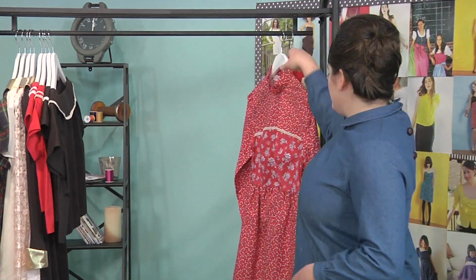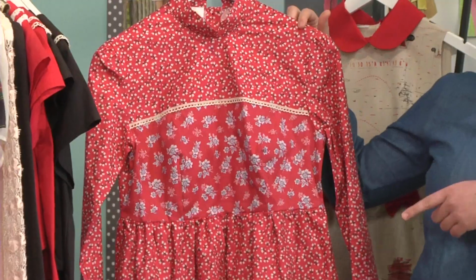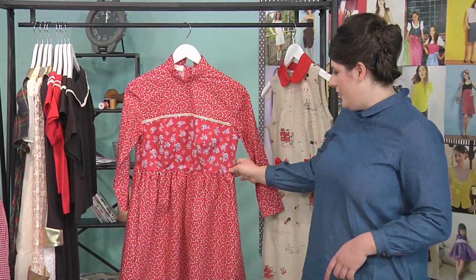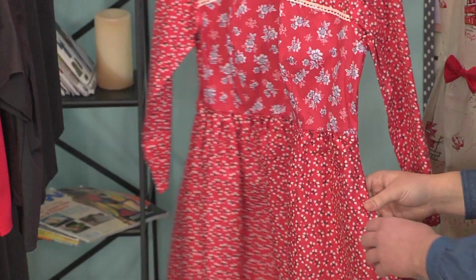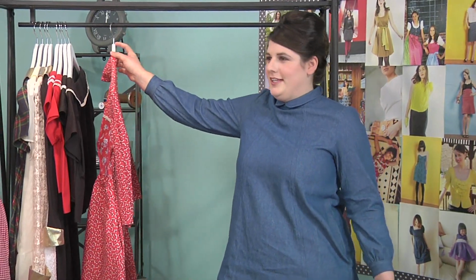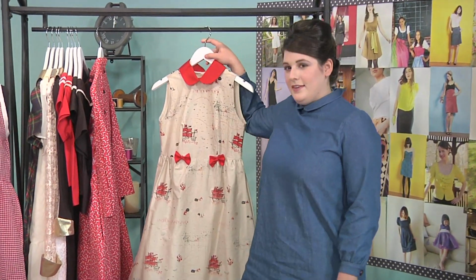Now moving on to this pattern, I made it from the same one as those shift dresses, except I took in the waist a little bit so it's fitted and really feminine-like. And then I added gathering and also pockets. Actually, all of my dresses have pockets because since it's for the modern woman, you gotta keep your phone and your keys somewhere. And then using that same pattern, I made this dress.